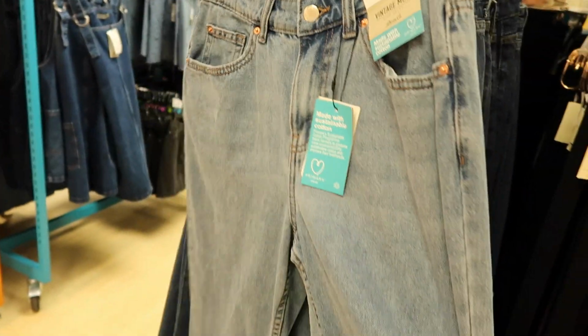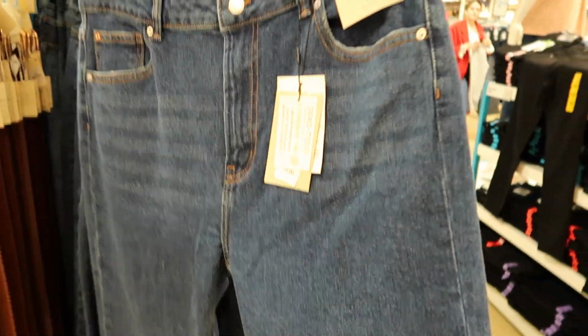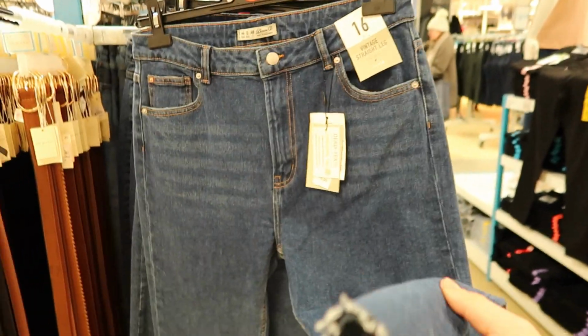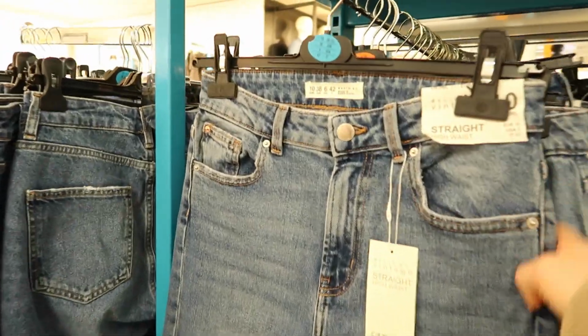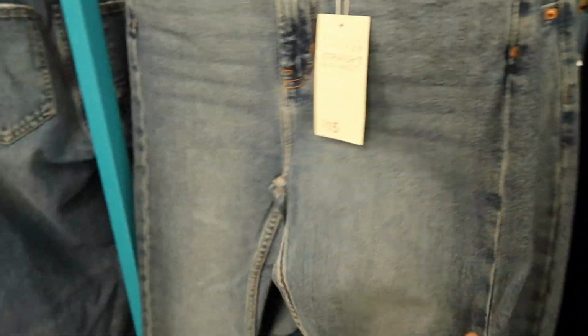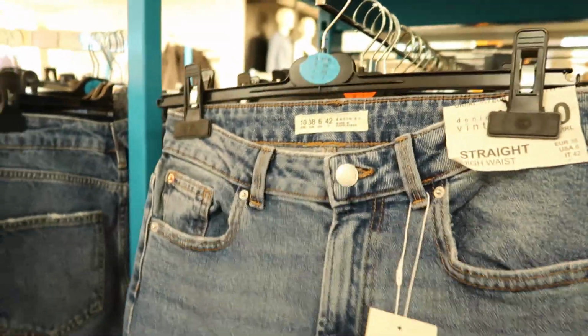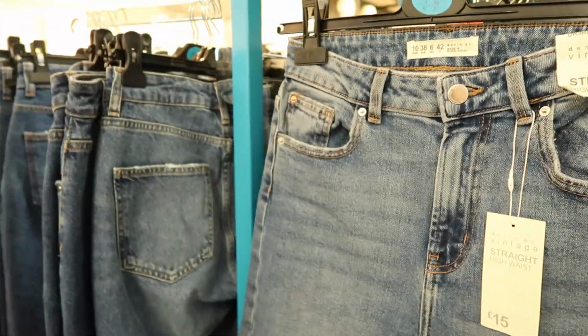15. That's so much better than I foresee in Topshop though. And then they've got these vintage straight. These are also 15. I usually get a straight leg from Topshop, so yeah, that's those. I feel like these ones are the nicest. They're like a really nice colour. It's like a light denim that I actually like. The only thing is they feel quite like not stretchy at all. I'm not sure if they'd be very comfy. Because that's the thing I like about the Topshop ones, that they're really comfy.